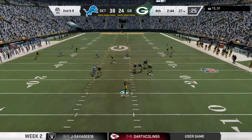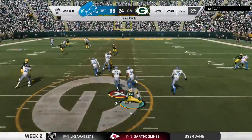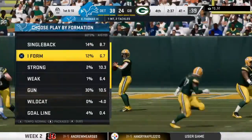Now it's Wilson. Going deep downfield for Rowe. And this is intercepted, and that should do it. It's the former Seahawk, Earl Thomas. And he's able to get it back to the 41-yard line.